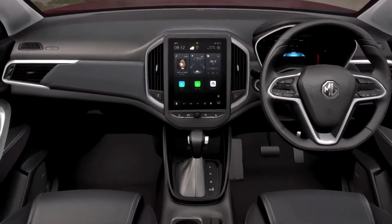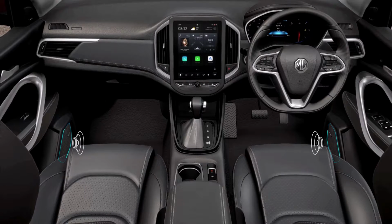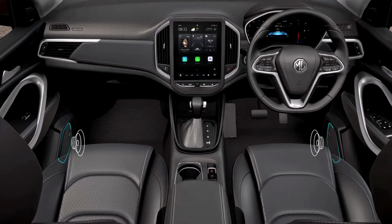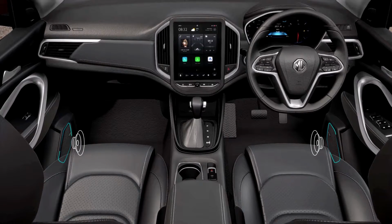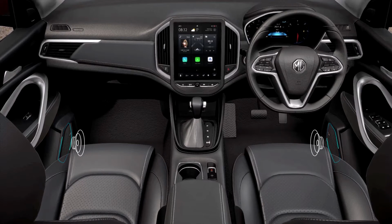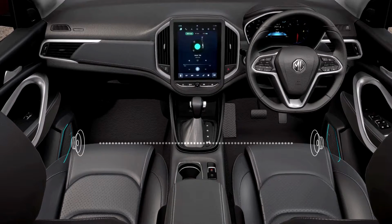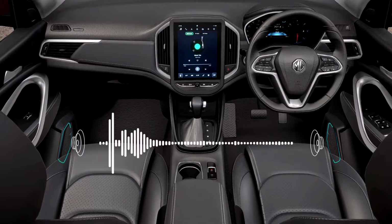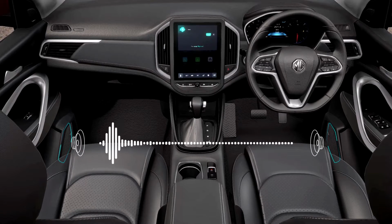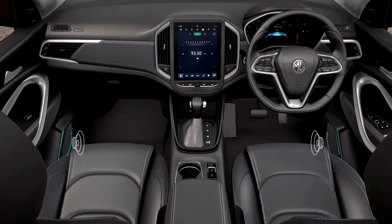The 8-speaker premium Infinity sound system will make you feel that you're back in your living room with its home theater experience as you stream your favorite tunes from the inbuilt Gaana app. Let's try another voice command. Just say, "Hello MG." Pause for the reaction and say, "Play Gaana." Or say, "Hello MG." Pause for the reaction and say, "Play FM 93.5."